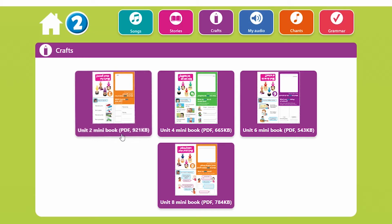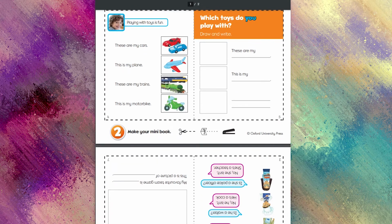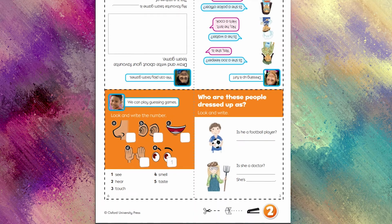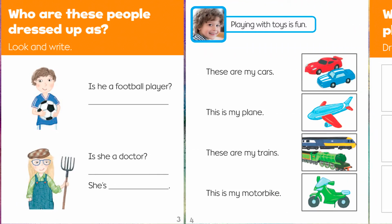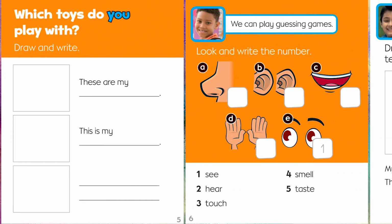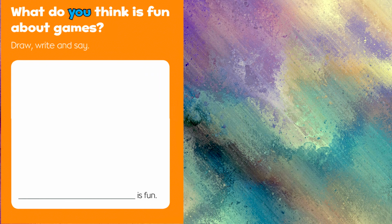And one more creative activity I can't help demonstrating. At the end of every unit, students cut out, make and complete their mini books. Thus, students practice and personalize the language they have learned. Children are encouraged to take their mini books home to show and read to their parents or guardians. Reading the mini books to a parent forms a beneficial homeschool link.